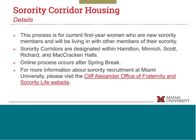All right, so another specialized process that we have is the sorority corridor housing process. So this is for current first-year women who will be new to the sorority and will therefore be living in the corridors along with members of their chapter. So this is something that is designated. These communities are in specific halls. So they're in Hamilton, Minnick, Scott, Richard, and McCracken halls.